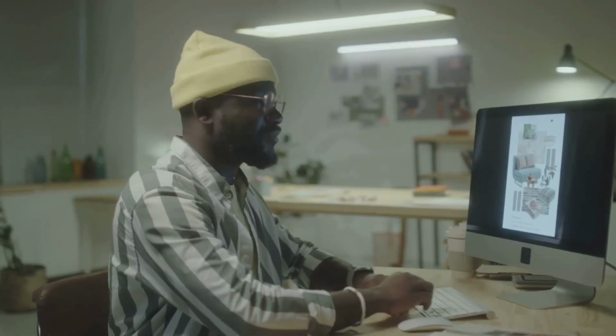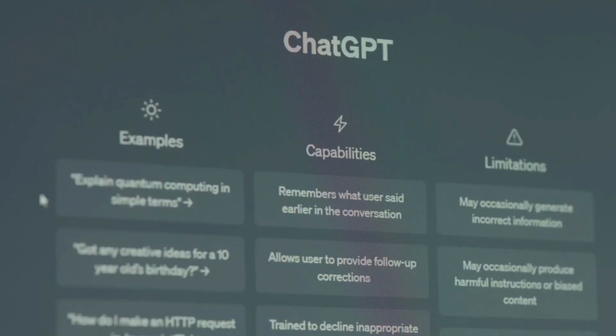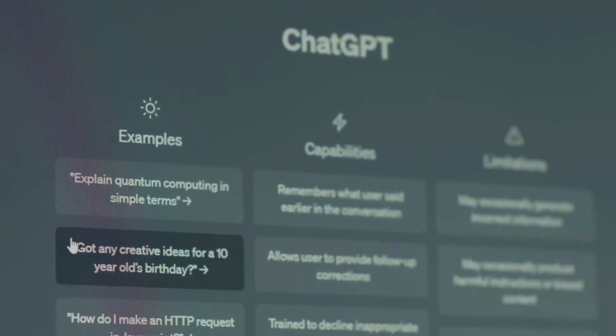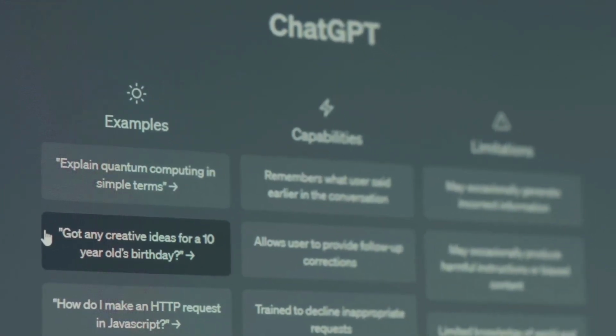Want to highlight a specific achievement or add a new section? Just ask. For example, add a bullet about resolving customer complaints, or include a section for technical skills. The AI updates your resume in seconds. You can iterate in real time, making changes and customizing your resume for each job application in just minutes.